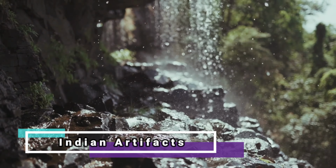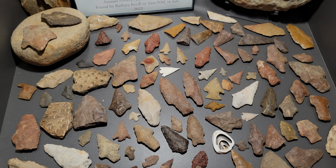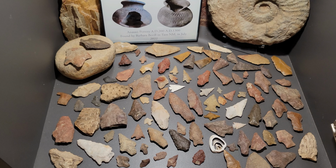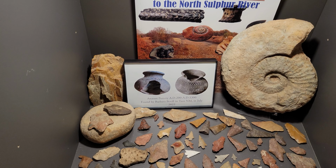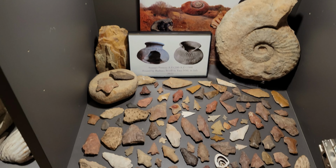We found all of these in various different locations all over Texas: different bird points, some knives, various Gary points. I do believe this one in particular is the oldest in our collection. I cannot remember off the top of my head what it is right now. That back there is a pot that I found in Taos, New Mexico. I left it where it was out of respect. I did not bring it home, but I did make a graphic to remind myself of it.